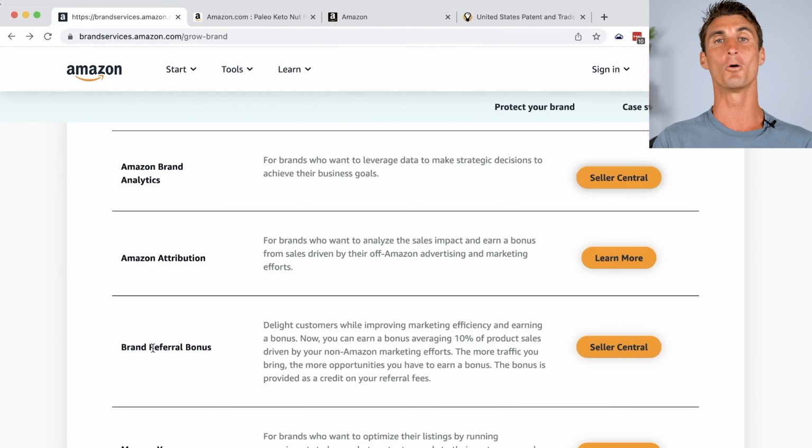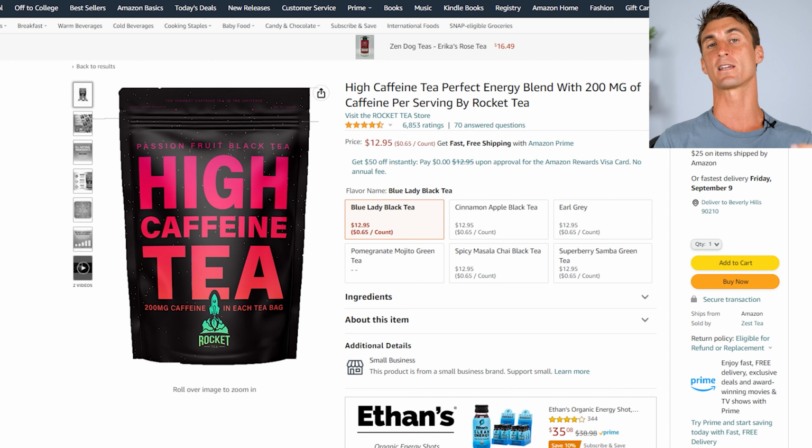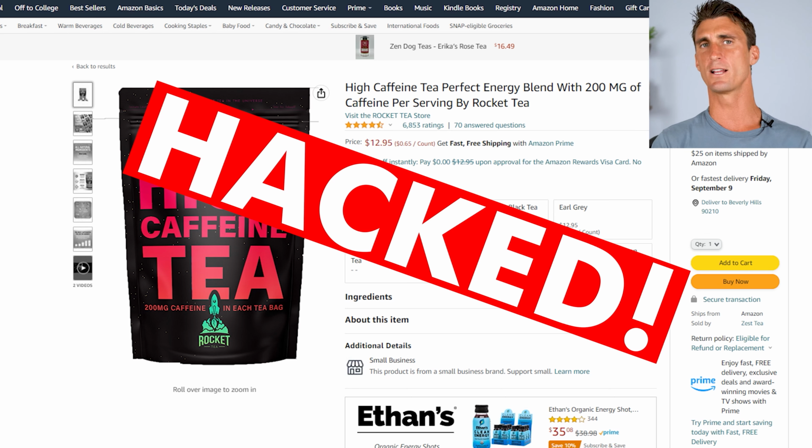And this is a feature that's only available if you're part of Brand Registry. But one of the most important benefits of joining Brand Registry that they don't really mention is that by being part of Brand Registry, it's gonna help protect you from hijackers. And if you sell on Amazon, there's always a chance that someone will come onto your listing, start messing with things, start changing things around.